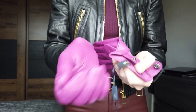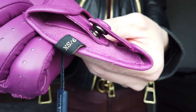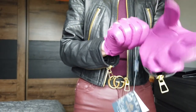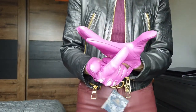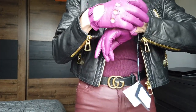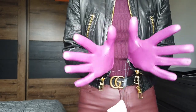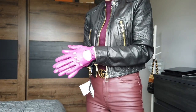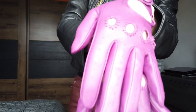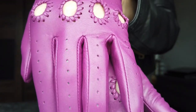I've got the smallest size. I'm so surprised because usually I've got a size a little bit bigger. So this is size extra small. So if someone has a smaller hand, my hand over here is like 17 or 18, but usually size 18. So it's gonna be like 6.5 or 7. Okay, so yeah, I think they are very beautiful, kind of pinky, kind of purple. This is the real color. So very, very beautiful.